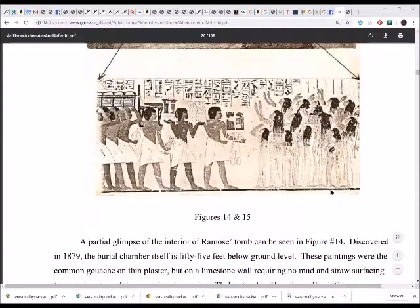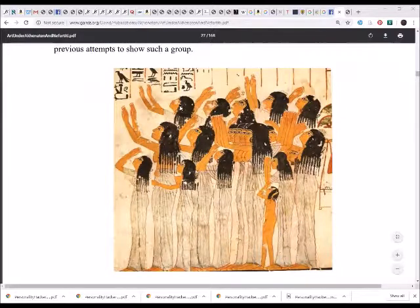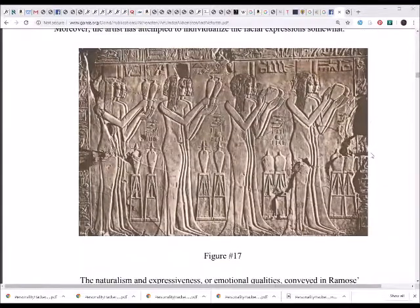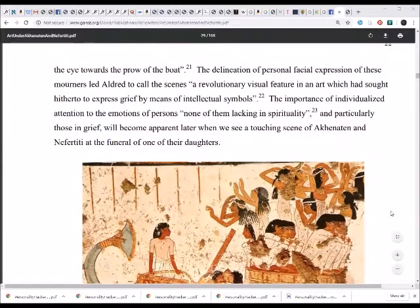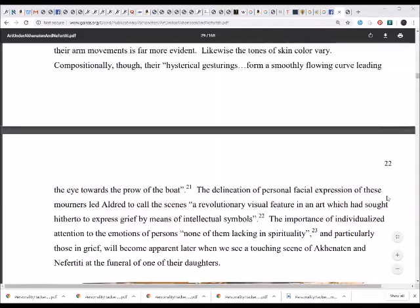But then you're getting different faces. We're getting a little more naturalistic. You can see the tears on their faces, and it's starting to change. This is an older version where the faces are all the same, the postures are all the same, the headdresses are all the same. So it's starting to change. And this is, let me see, figure 18.